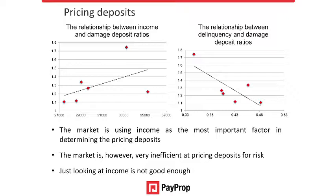It says people who are worse off credit score-wise pay smaller deposits. Probably because they earn less. But the point is, the market doesn't really adjust for risk. It just adjusts for income. It just says, the more you earn, the more I'm going to ask you.